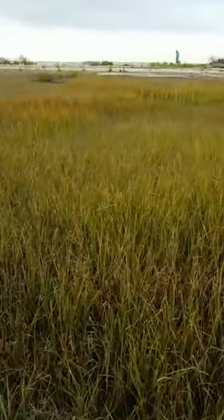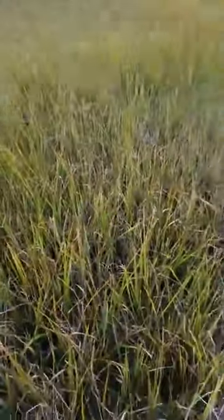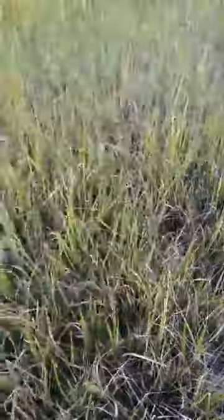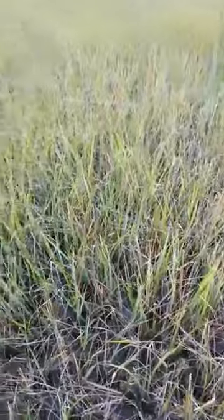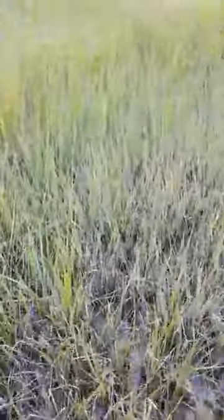So the crabs and the snails are the two main things that we find out here. As I'm walking through, there are crabs running between all the grasses here. And I'm actually going to move over. Wow, there's a strange sight.